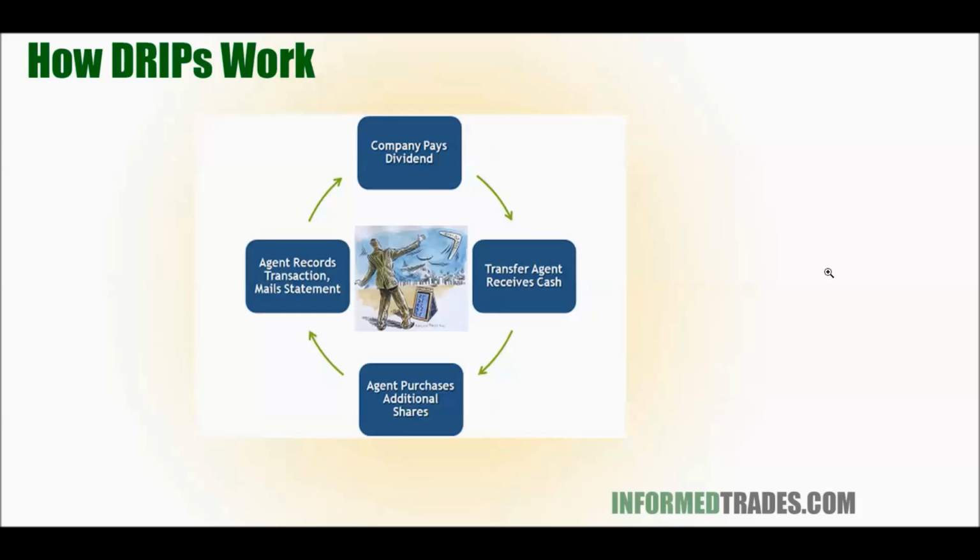But anyway, the basic idea is the company pays the dividend, that goes to the transfer agent or broker, who receives the cash. That transfer agent or broker uses the cash they receive and purchases additional stock on your behalf. So the idea behind dividend reinvestment is that the dividends you get go right back into purchasing more shares of the stock that issued that dividend. So that's basically the concept at work here. And then, of course, you're mailed a confirmation statement or provided some type of online confirmation to show that the dividends you got were reinvested on your behalf for additional shares.